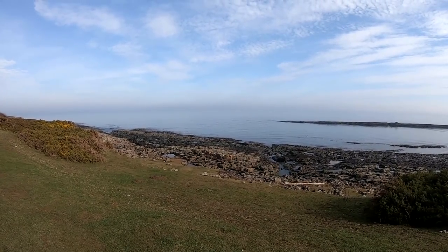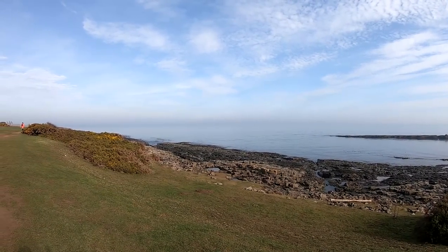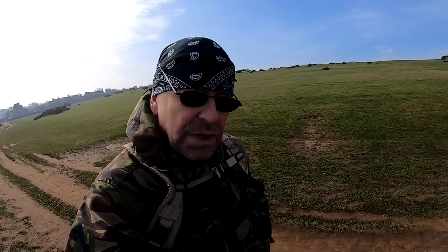The North Sea today, there's not a breath of wind. And that sea looks very inviting. But I tell you something, even in midsummer, stick your toe in there, it's absolutely bloody Baltic. So I'll resist the temptation of going in.